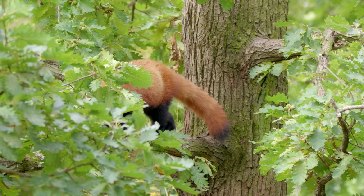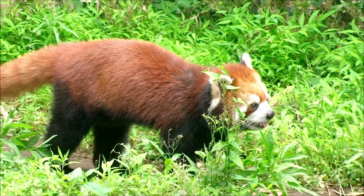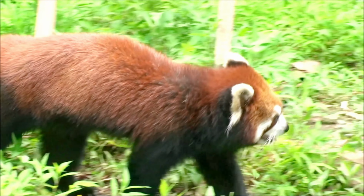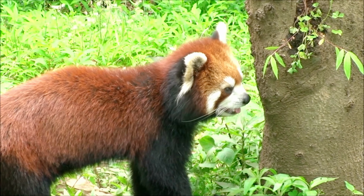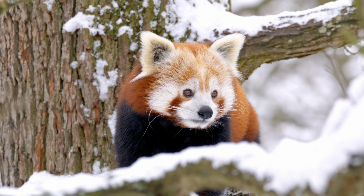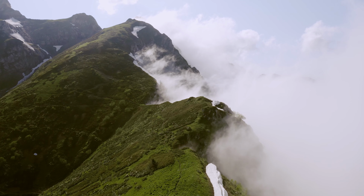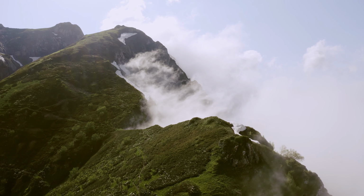About their size. On average, red pandas are about 2 feet long, including their tail, and they weigh between 6 to 14 pounds. Males tend to be slightly larger than females, weighing around 12 to 14 pounds. About their native habitat. Red pandas are found in the temperate forests of the Himalayas, at elevations between 6,000 and 12,000 feet above sea level.